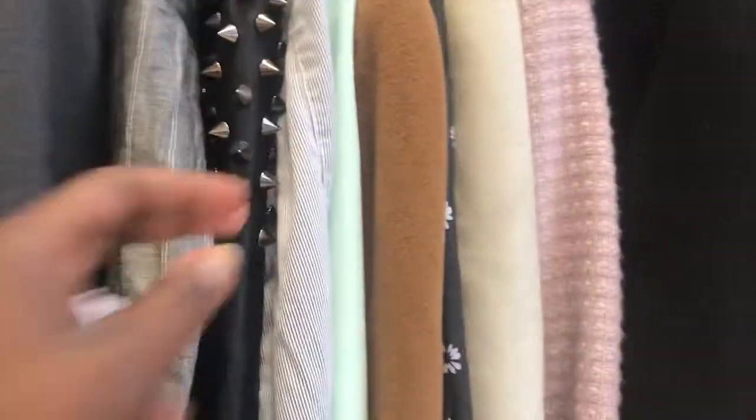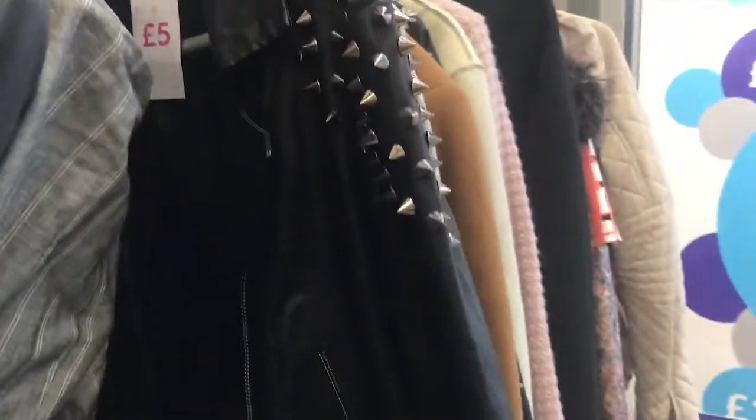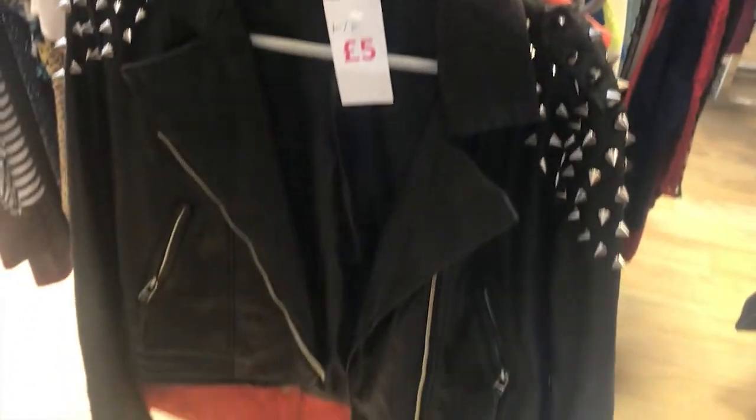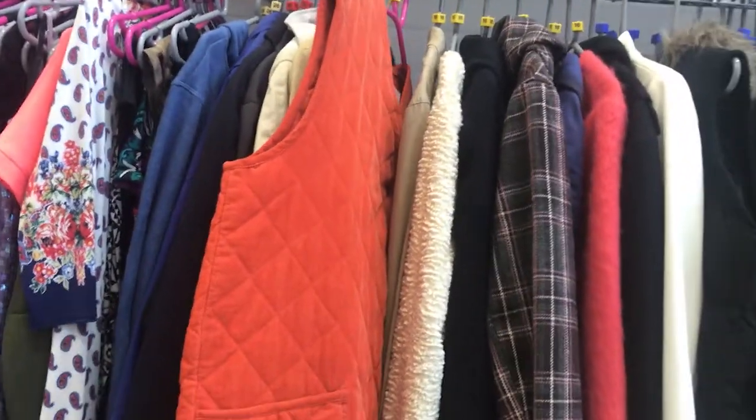Let's keep checking. Oh my god! It's got sports. What? It's a size what? Size 10. I don't know about size 10. Let me see. Oh my god, but this is lovely. And it's a size 10, but it looks quite big for a size 10 though. Let me see what brand.